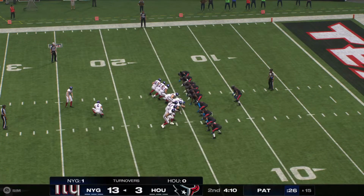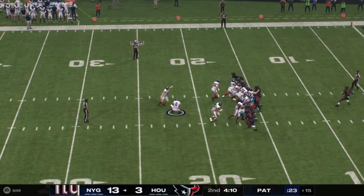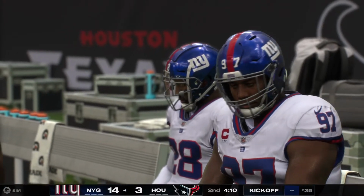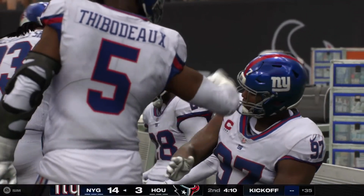Gano for the PAT. That one splits the uprights. And they'll continue adding to their lead.